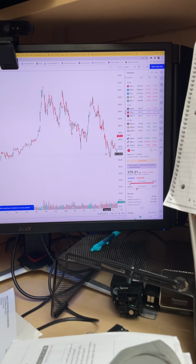Even though the stock's going down, they call it trying to catch a falling knife. So you try to catch the falling knife as the stock goes down, and you think it's going to hit this point. So you put in a limit buy and cross your fingers that it's going to do that.